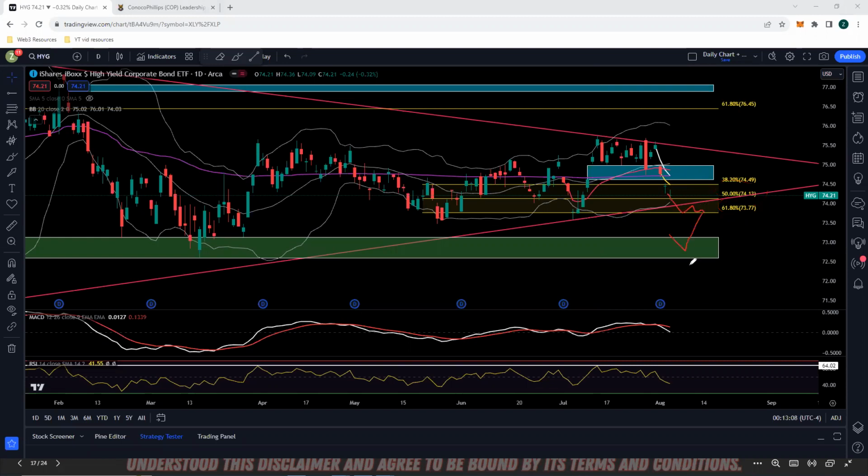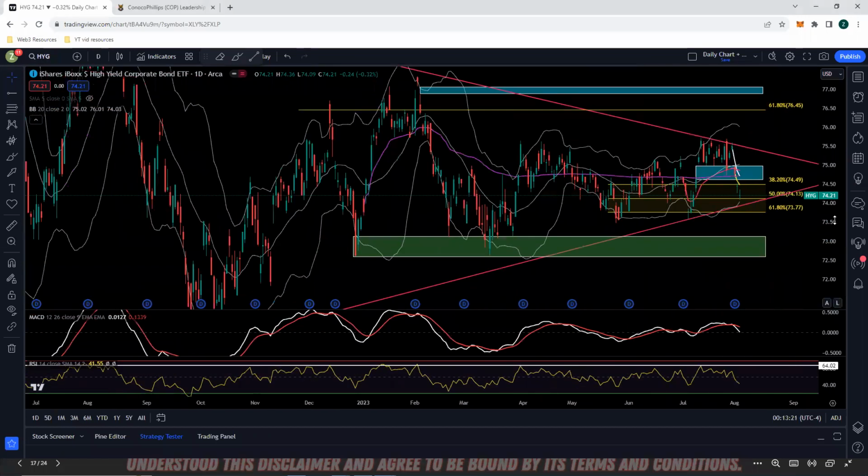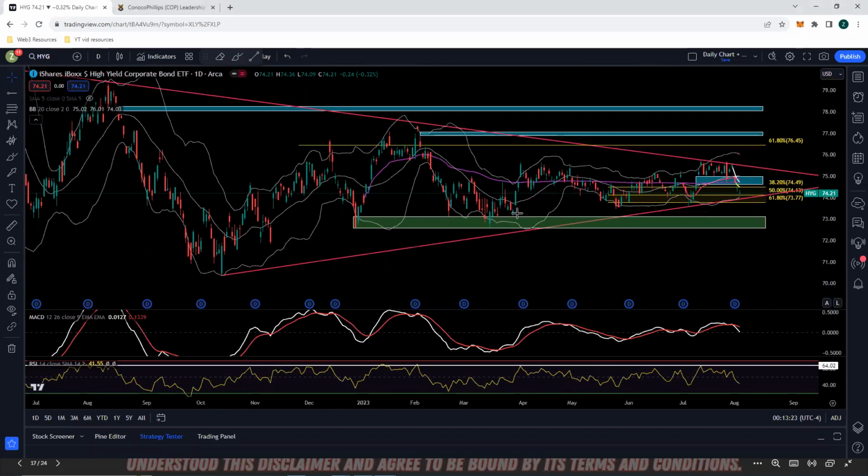If we end up breaking there, we're going to be attracted to this demand zone down here, which is a larger demand zone from about 73.14 all the way down to about 72.58. That's going to be our key demand zone here for HYG. And that's really where price action is going to be drawn towards if we break this trend line.